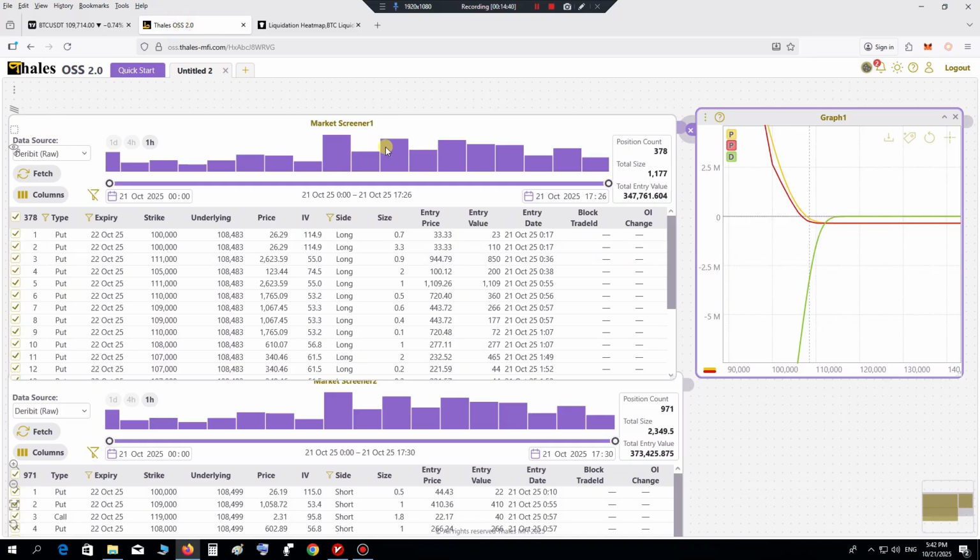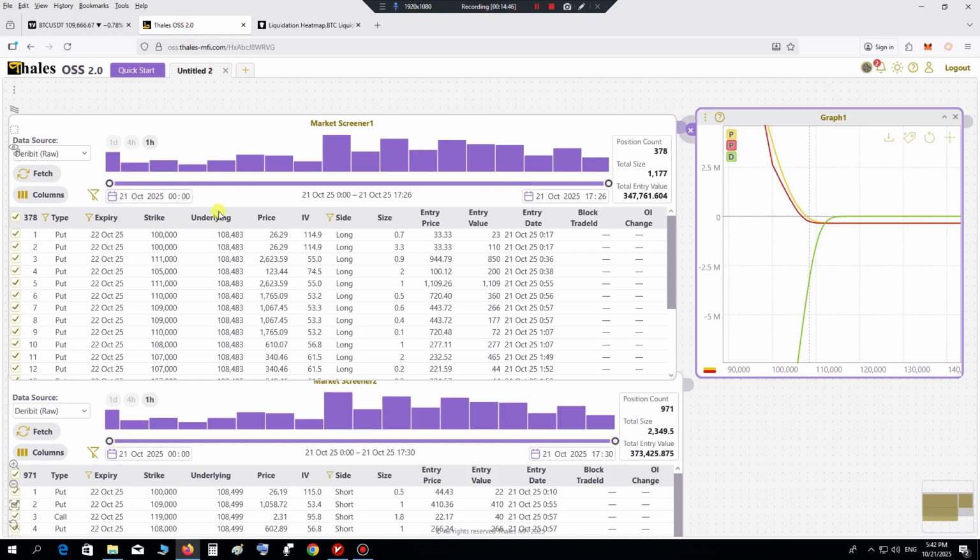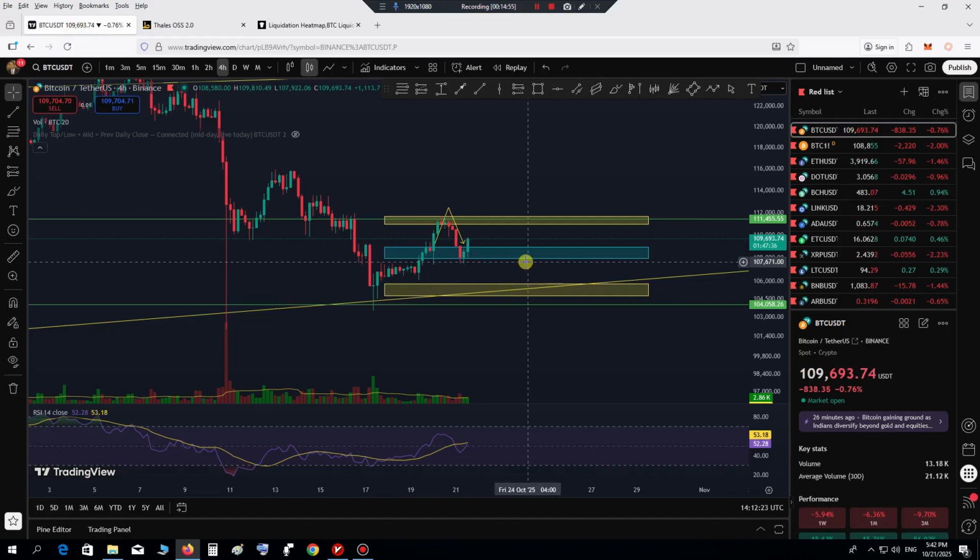This is currently happening. If we go back and look at the candles from the start of the trades, you'll see that it's the puts that are being realized. Where is it aiming for? It wants below 107 and in profit. We've come down to 107 and 600.